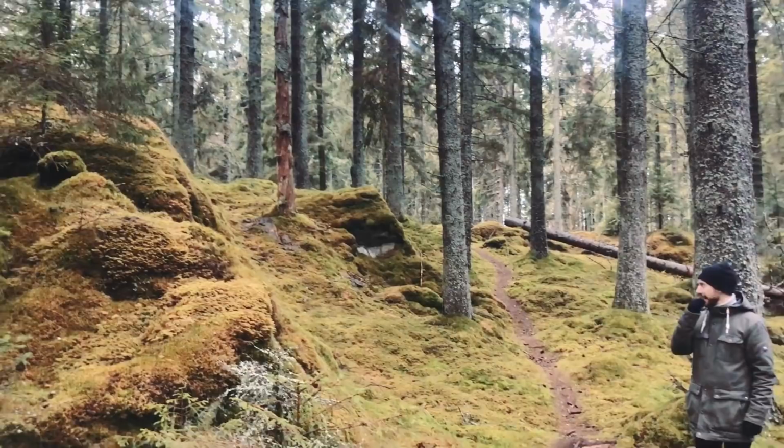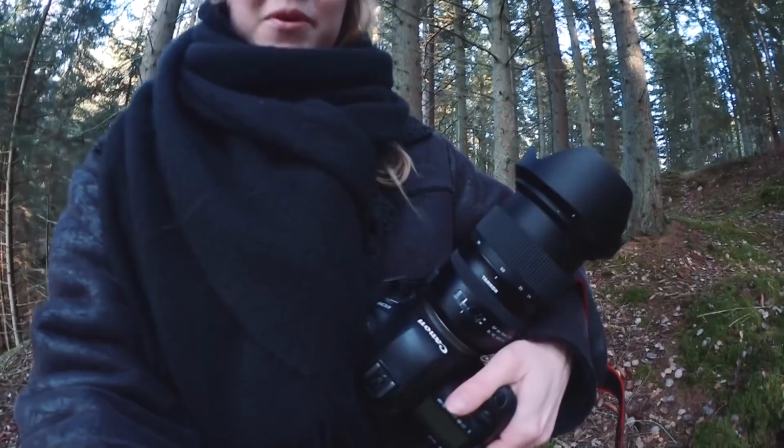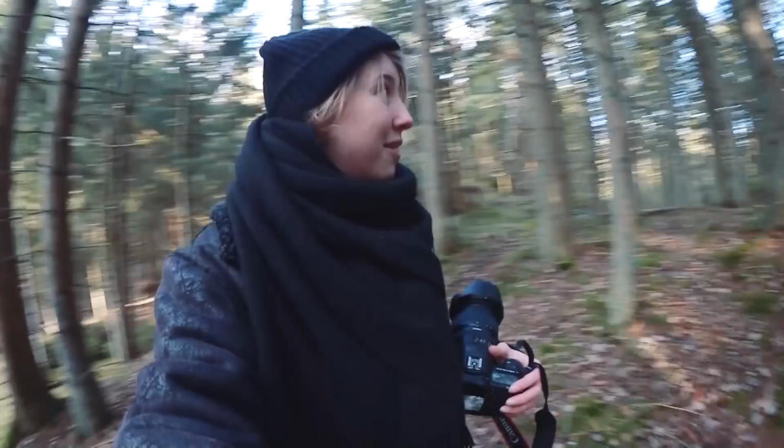So for the entire shoot, I'm shooting with a Tamron 24 to 70 millimeters, and I really like this one because I don't have to bring a lot of different lenses, and I can choose if I want wide angle pictures or if I want to take portraits.